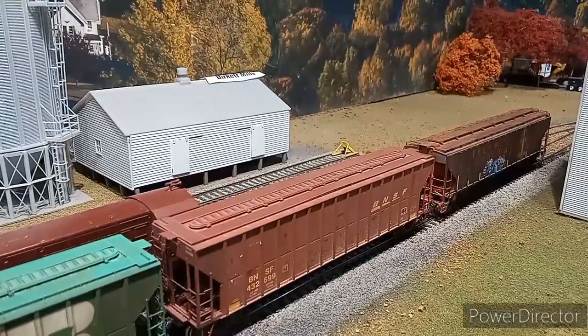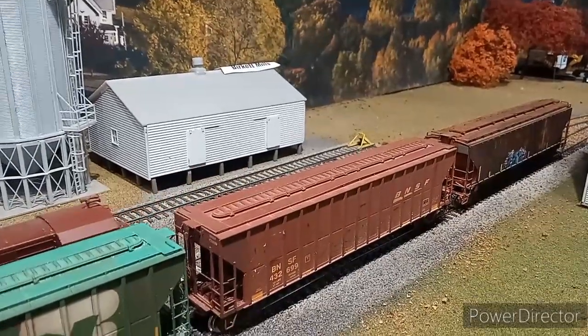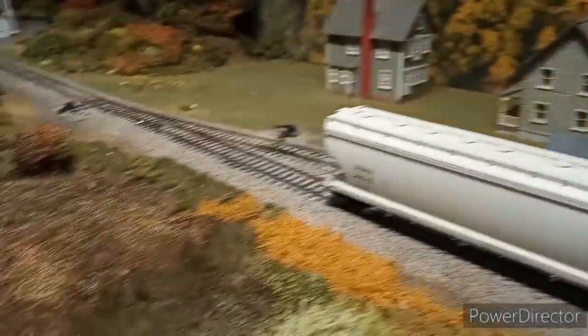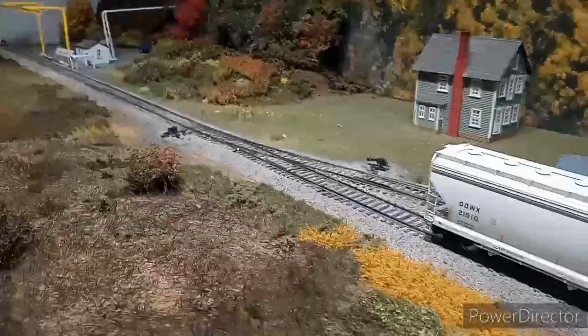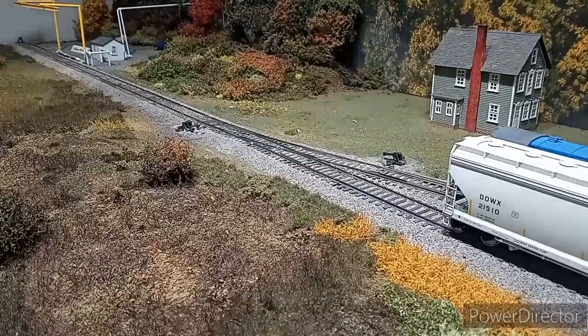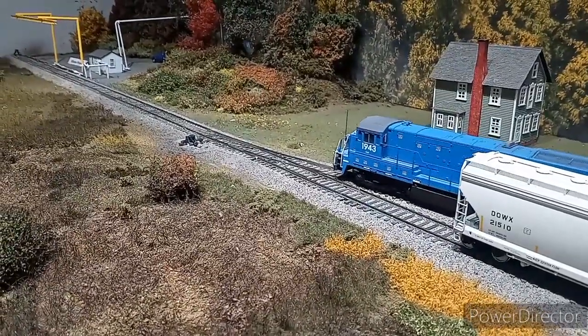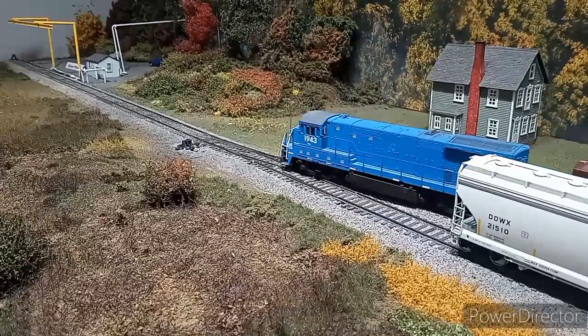Take a look at what we got pulled for day 2. The BNSF grain hopper and the BN are both going to Burkett Mills. And you can see the new car in the front, that DOWX. That's the empty pulled from Silgan Plastics. And we're going to run around our train.